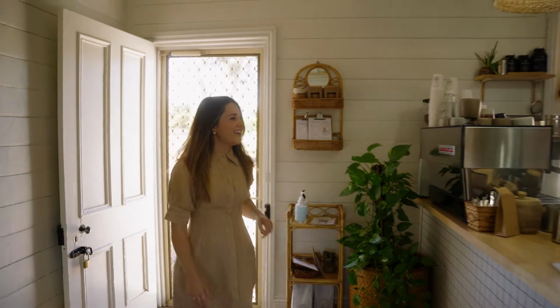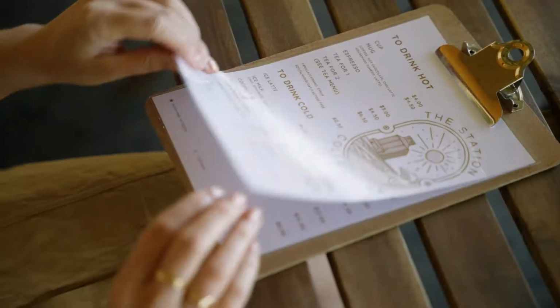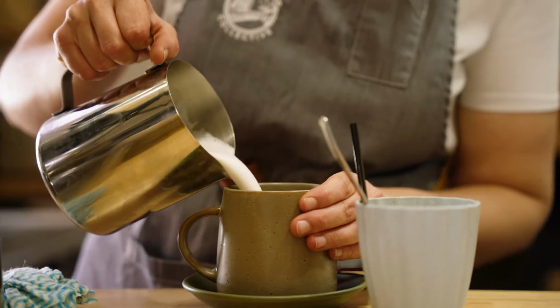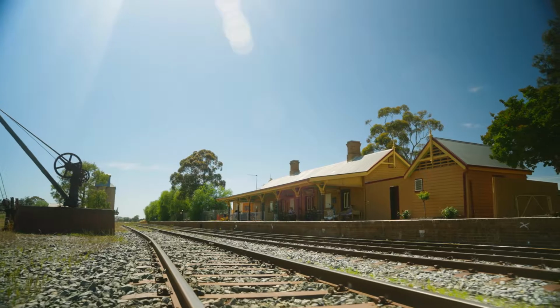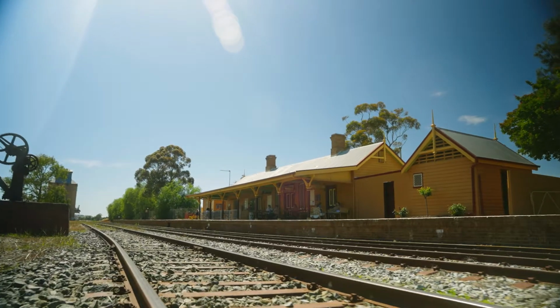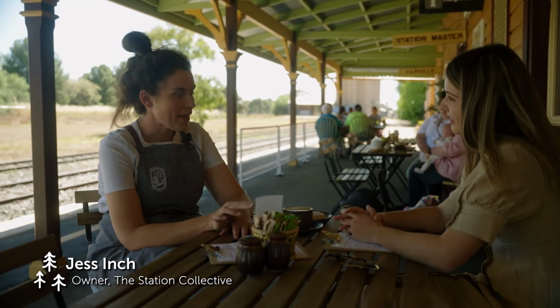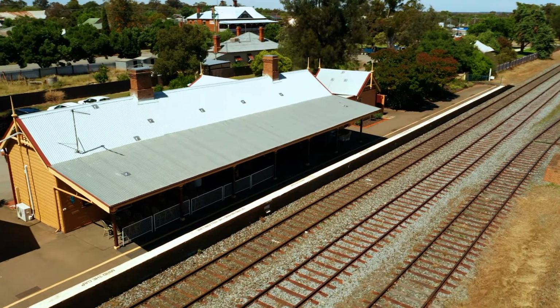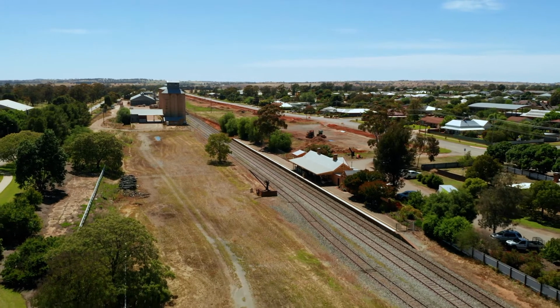It all really stemmed from my husband is a chef, and we try our best to create a menu that's local, so it's good homemade, everything homemade food for a casual vibe, and somewhere to bring your friends. It's still an active train platform, so you actually will see 3 passenger trains here stop per week. It's a pretty cool experience to be having a coffee and a train going past.